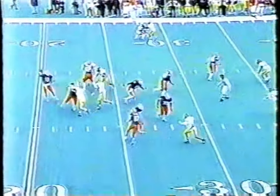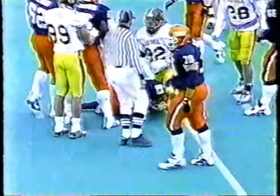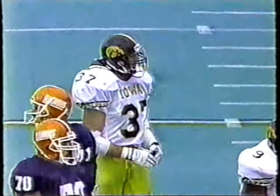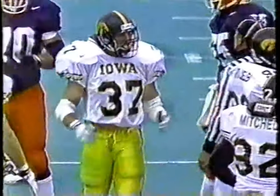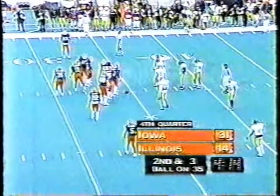Out of the shotgun, Weaver sets up a screen over the middle to Jason Doolittle. And Matt Hughes makes the tackle to the 35-yard line, a gain of 7. Well, when you're getting a pass rush as aggressively as Iowa is, sometimes the screen's the only thing you can throw. And right there, one of the few positive plays the Illini offense has had in this fourth quarter.